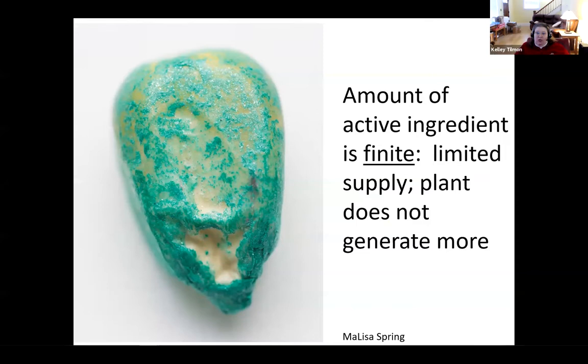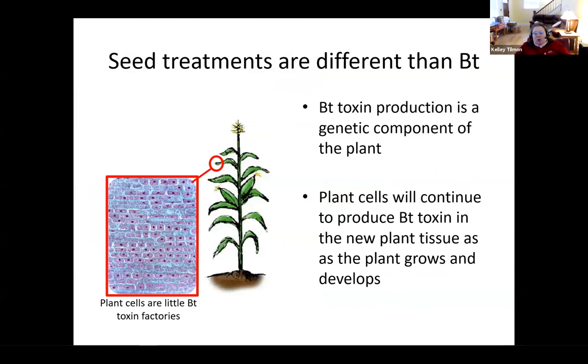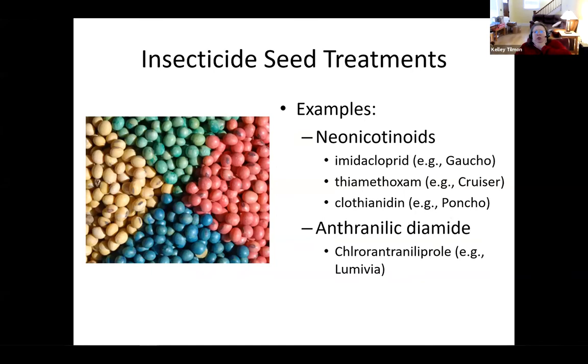And I'm emphasizing this because this is contrary to what we experience with BT protection in plants. BT is a genetic component of the plant. It is produced by the plant cells. And so as the plant grows, each new cell is born, if you will, with the capacity to generate more BT toxin. So as the plant continues to grow and develop, all the new tissue that gets added has at least the capacity to produce new BT toxin. So that is different from the seed treatment situation, where it is an actual physical thing that when it runs out, it's gone.